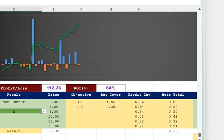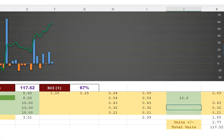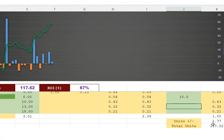We just move this over a bit more. I'm just working in a restricted space. Normally I use my second screen. What we do here is we put in the price bet. So we got 10 for it. We just click the next one. You can see there on this horse, minus our stake, we made 486. And we can scroll down here and you can see on the race now, we made $2.77 profit on the race for our outlay. And the total goes up now to 117.52.